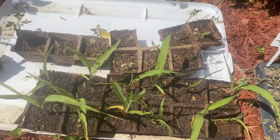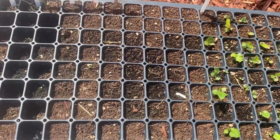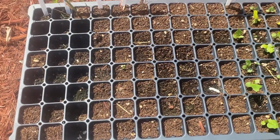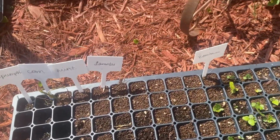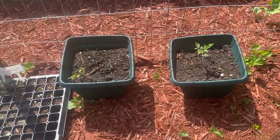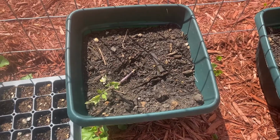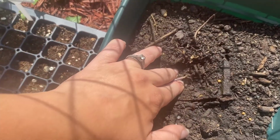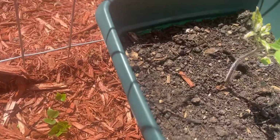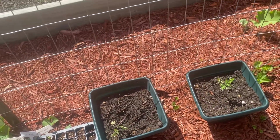The corn's doing well. They're going to get transplanted soon into the ground. The echinacea is doing great. There's one little lavender here, and I don't know what happened to all the other sprouts. I'm super confused by it, but there's only one. And then I put some extra tomatoes in these plants, and they're doing this weird thing where they're cutting off at the place where they meet the soil. I did some research, and it seemed like that was due to bad drainage.